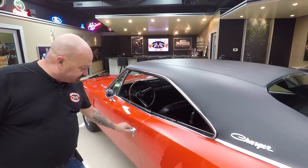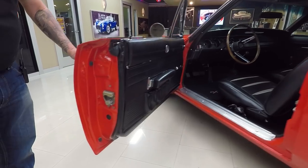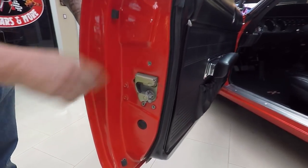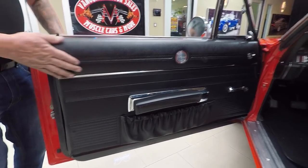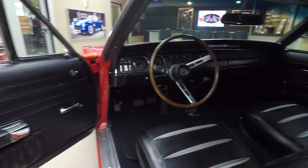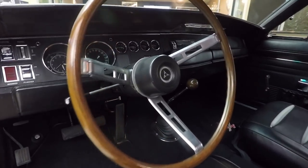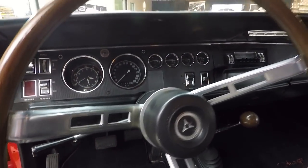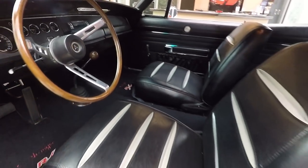Door handle looks good. Doors operate nice and smooth. The door jamb's nice and clean and nicely painted. The latch was out when they restored it. The rubber's done. The door panel looks good. The wood steering wheel looks great. The four-speed shifter in there. The two-tone interior is gorgeous. It is beautiful. All the interior's looking great.